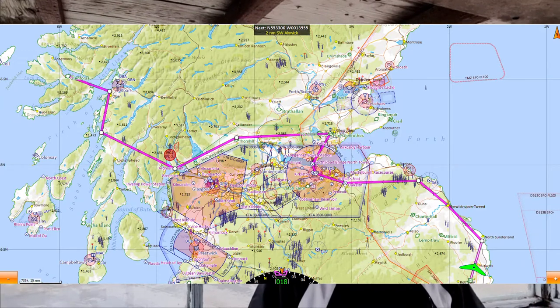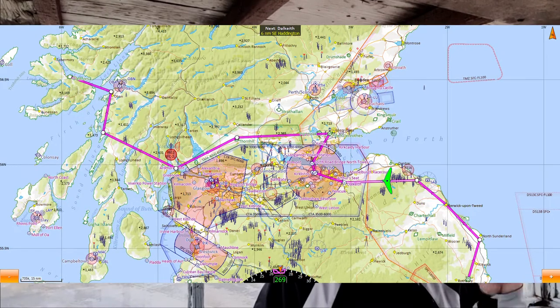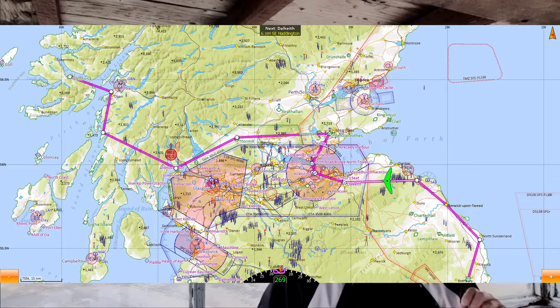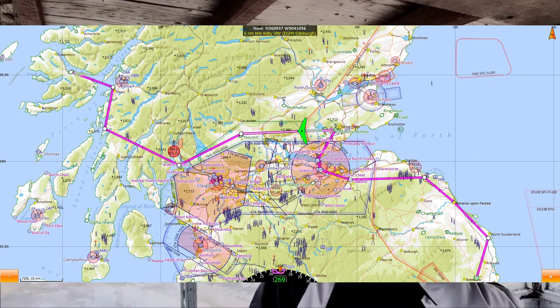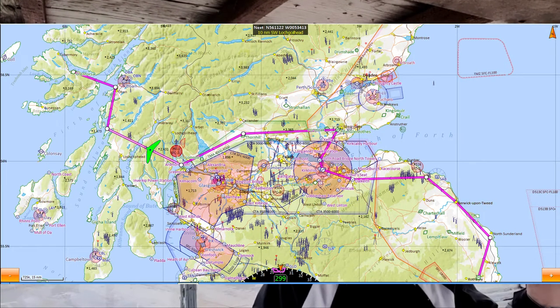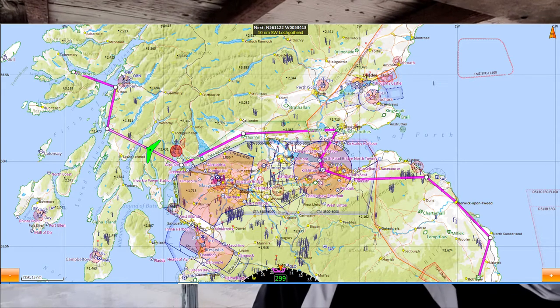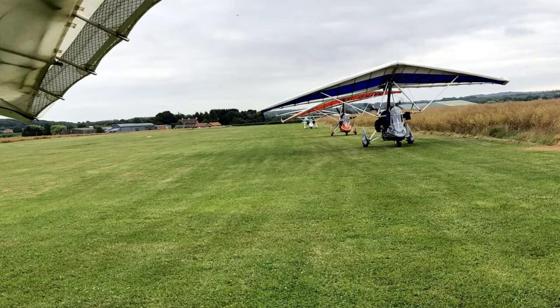So today we're going to be flying from Athey's Moor up the northeast coast, heading across the border into Scotland. Then we're going to stop off at Fife, which is just north of Edinburgh, and then head west, which will take us over the northern edge of Edinburgh's airspace and Glasgow, hit the coastline, follow that up to the northwest and onto the Isle of Mull to Glenforsa Airfield, which has an amazing airstrip and a great bar, hotel and everything there.